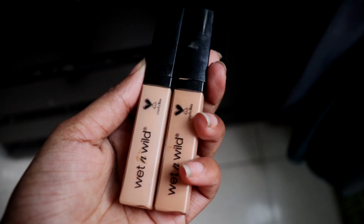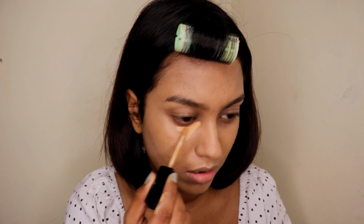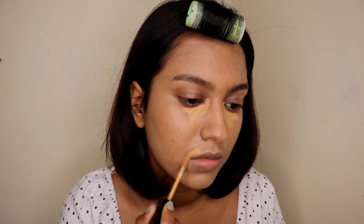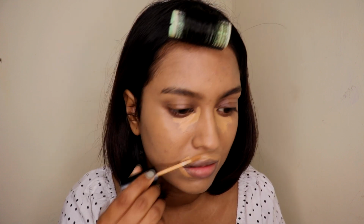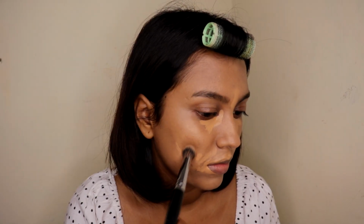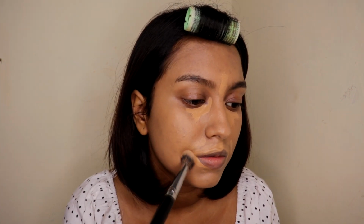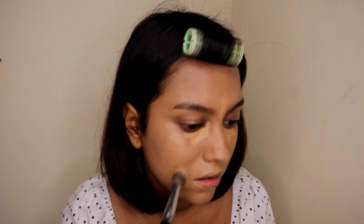WetnWild Photofocus concealers. So I have one which matches exactly my skin tone, and one which is lighter, which I use to highlight. So the one that matches my skin tone, I use it to cover the dark areas, like my under eye, around my mouth, my scars. I use it to cover, and then I use a brush and I blend it all out. And as you guys already know, I don't really blend my under eye concealer right after applying it. I keep it for a minute and then I blend it off.